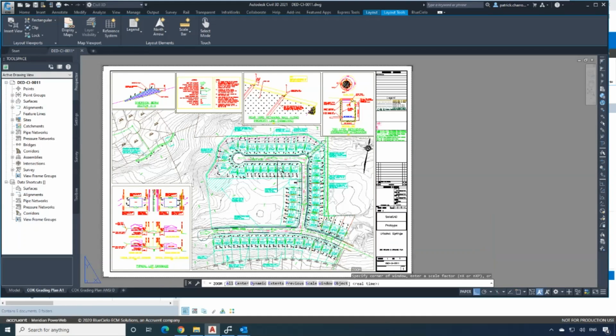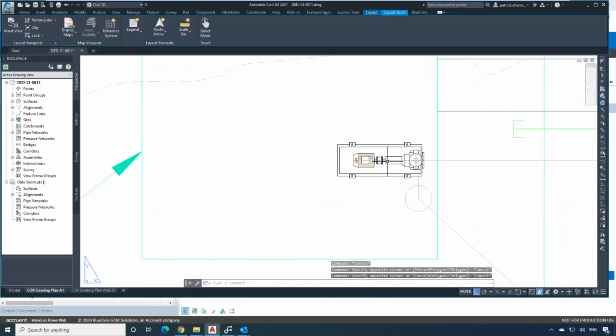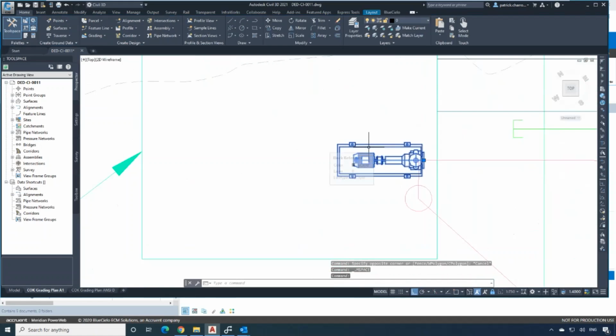So let's first, I know my performance isn't great here. So I'm just going to zoom into that section right here. I actually see the pump. Oops, let's get out of the zoom function. I'll zoom a little more. Oh, I need to get into the viewport. Here we go. Sorry about that.